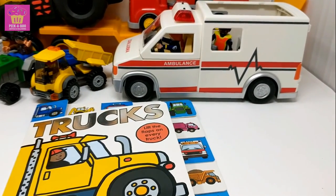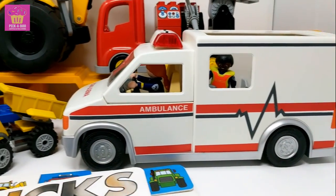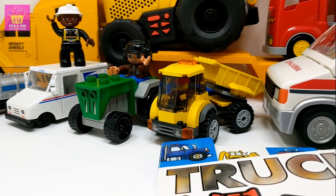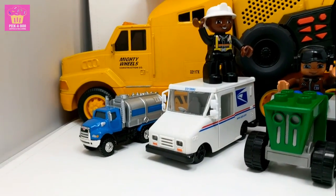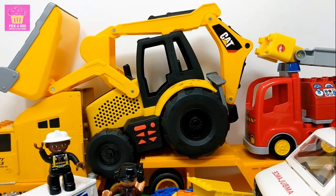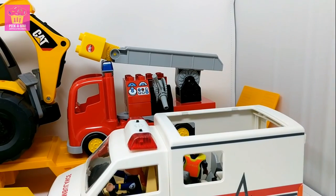Which one is your favorite? Is it the ambulance? The dump truck? A tractor? A mail truck? Or a tanker? Maybe a car transporter? A digger? Or a fire engine?